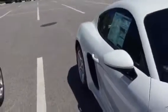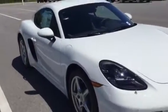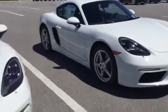So there are some subtle differences. Most people just looking at a quick glance wouldn't notice the difference. These wheels are 18-inch versus the 19-inch.